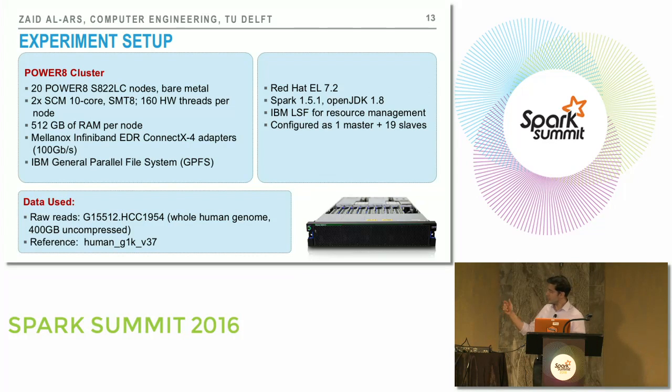In our largest system, we have 20 Power 8 nodes. Each of them has 2 different processors. Each processor has 10 processing cores, and each core is able to run 8 simultaneous multi-threaded threads in parallel, which means that every node is able to run up to 160 hardware threads in parallel. Having 20 nodes, we're talking about 1,600 to 3,200 threads for the cluster that we have used in our system.